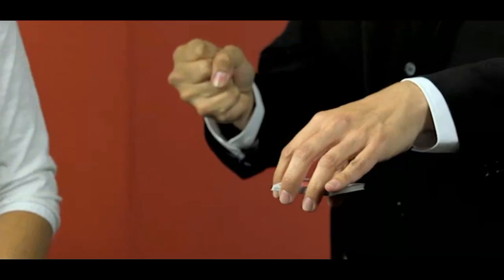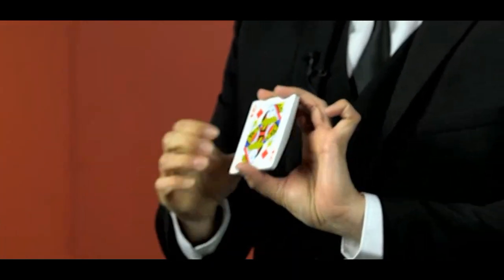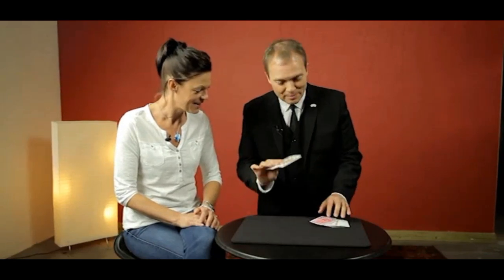And of course here, this is going to be her selection. You can see, watch her reaction as he shows that to her. She really is pretty amazed by that, because she really shuffled the deck pretty well. So I think she was very surprised by that.